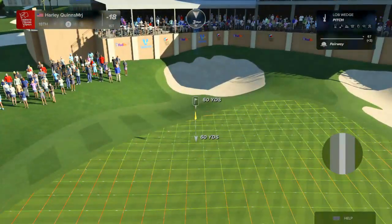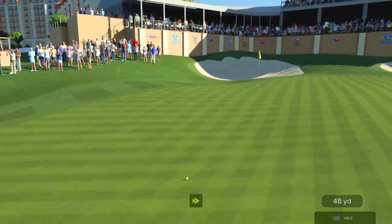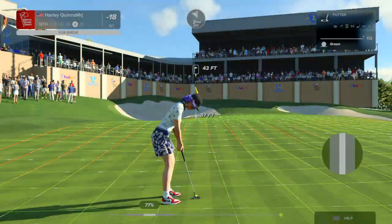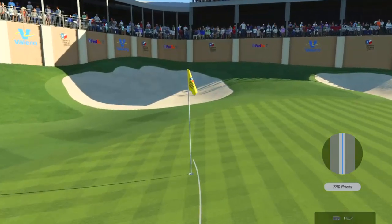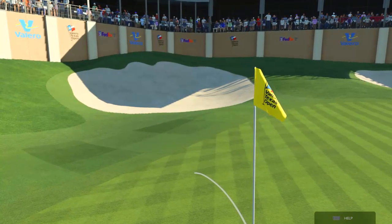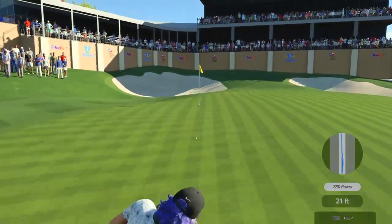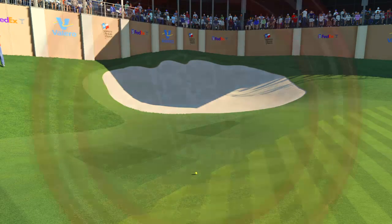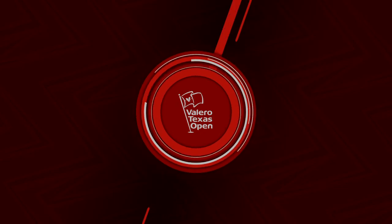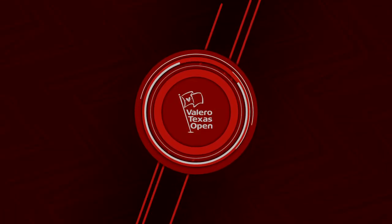Well, that was fantastic. What a shot from the leader. And here we are with the third shot. Everything on the line with this putt for her. This is buckets. Ah, that's a punish. Nothing worse than putting it off the green. Oh, come on. This would be a good one to hole.